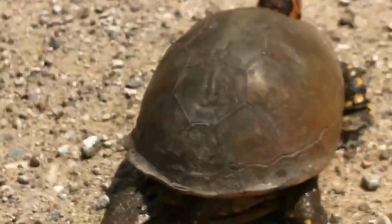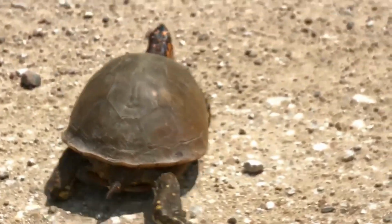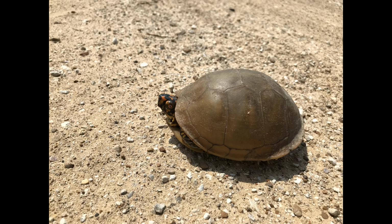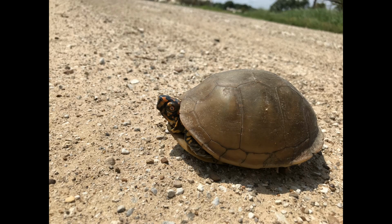And this one seems to be not terribly shy about me, so I'm gonna try and get a couple of photos before he leaves. Unfortunately, as soon as I really bent down to try and get photos, he kind of clammed up a little bit, but I got a little bit of his face. Gorgeous spots of red and orange with those really bright eyes, something that a lot of these guys do have, but they aren't all this beautiful.